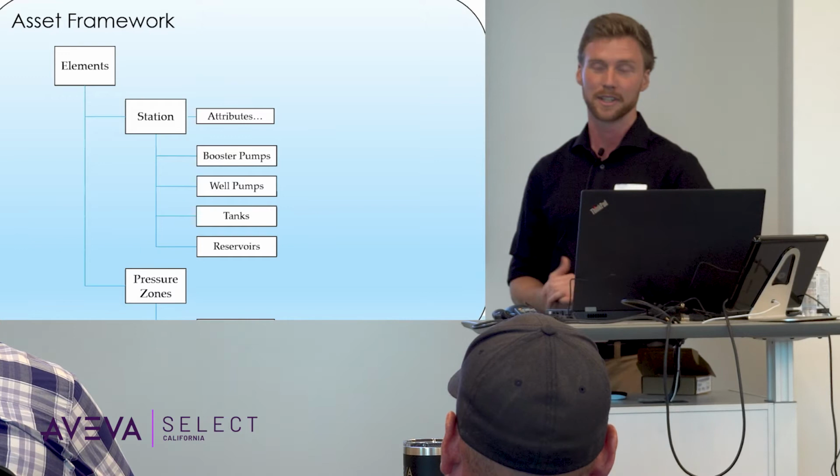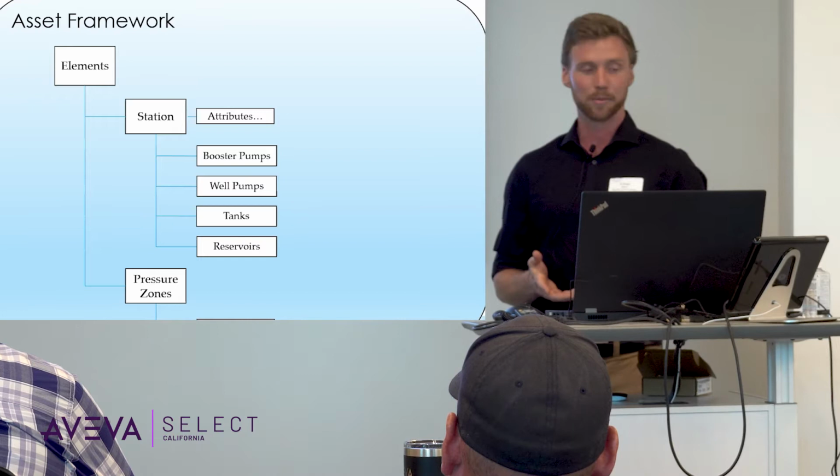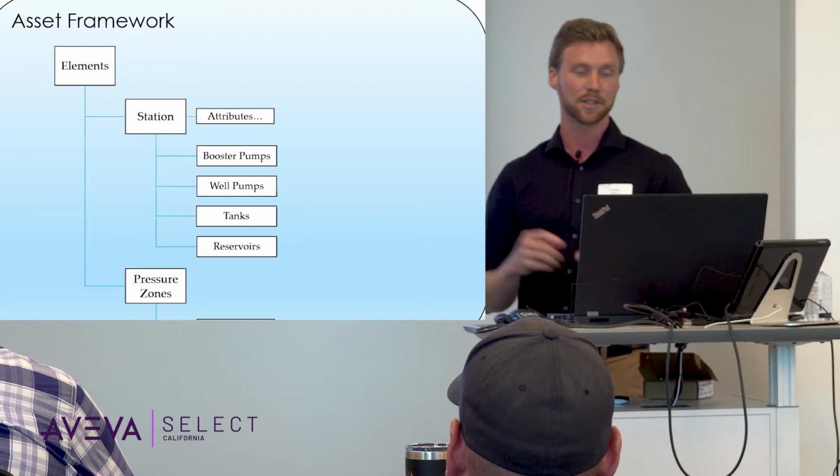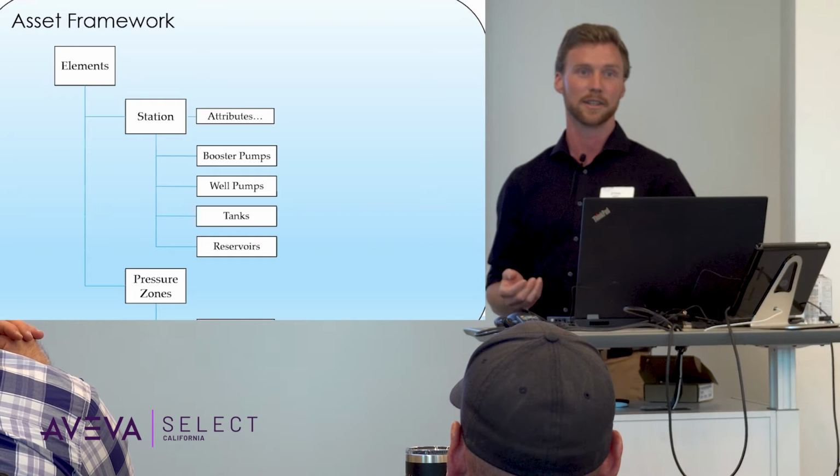So for San Jose Water, this is a basic breakdown of our setup. We have what are called parent elements, as I'm sure you guys will see later in the day within the framework. For us, that's our stations and our pressure zones. And there can be attributes nested within those. And also underneath, there can be child elements. In our case, our pumps, our tanks, and our reservoirs.